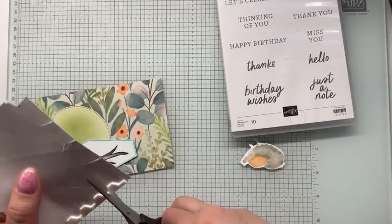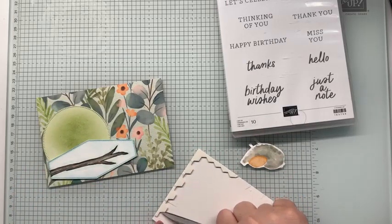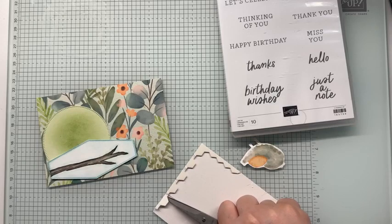Okay, so I'm up to my edges. And I've got an itchy nose, so I'm so glad you can't see my face at the moment.